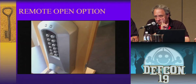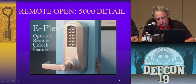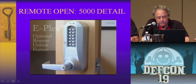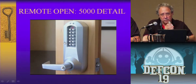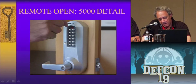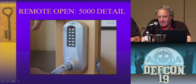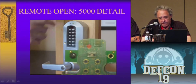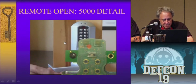So there's 2 LEDs at the top of the lock to show status, okay? So this is what happens. The next demonstration is another design defect that we perceive in this lock in the E-Plex series. This is the remote open option. That's it. So what we're doing is going through the LED. You gotta love this grommet engineering, and shorting out the pin, which the engineers at CABA decided to place directly in back of the LED port.